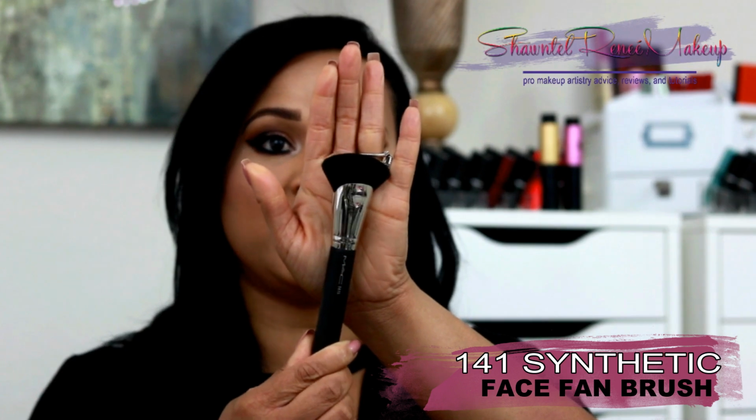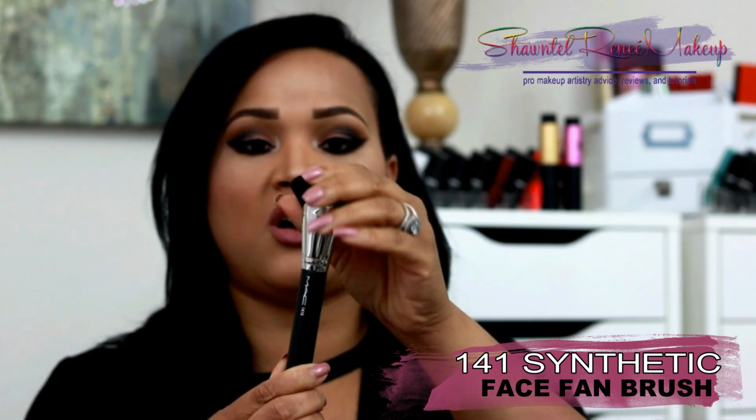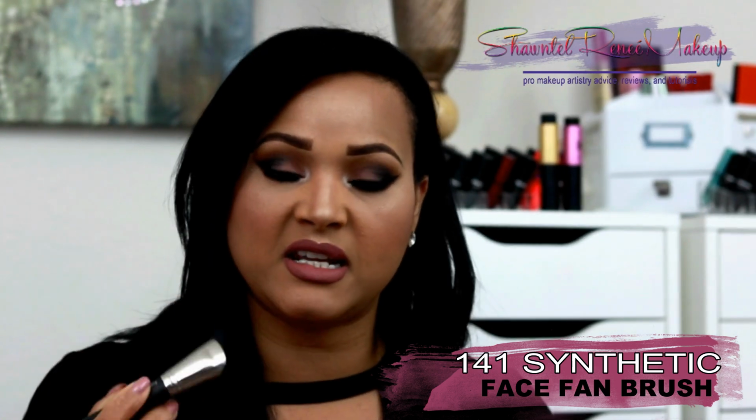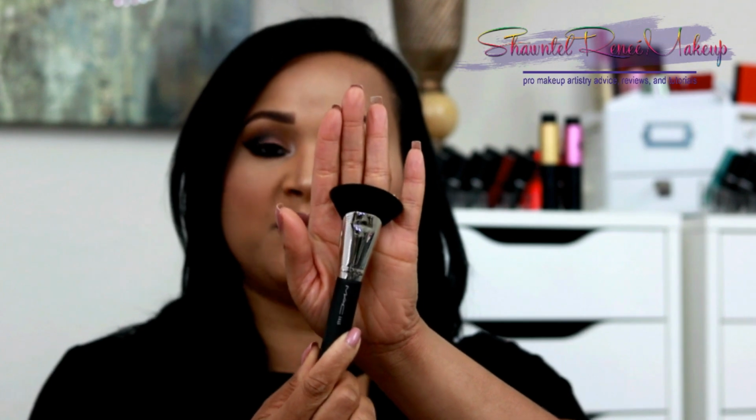So this is the 141S. Just a really amazing brush. It's really soft and densely packed and it's nice and pinched. Now what this brush is going to do is really help you press that balm into the skin and make it melt into your skin, because that's what you really want to do. You either want to apply this with a sponge or with a really nice brush that's soft yet dense, so you can really melt that product into your skin. And that's what it looks like. Yet again, that's Medium Dark.